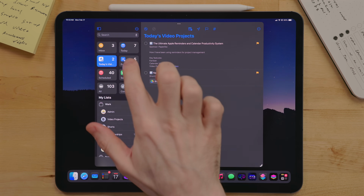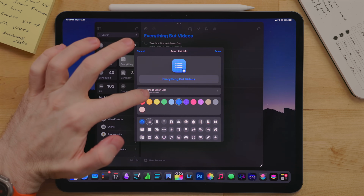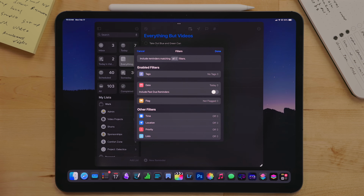Now, I also made the opposite of my video projects list, an everything but videos smart list. It shows all of my tasks that are due today that aren't video related. So this filters out the tag video, but also only shows stuff that is due today.